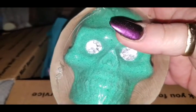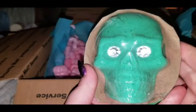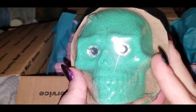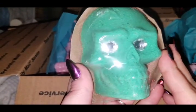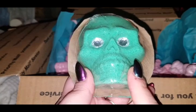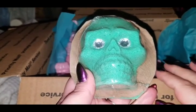Oh my god! I love these! Oh man, these are so freaking cool! I love these, man. I did my last two and I was like, I should have saved one. These are so awesome. I love the crystal eyes. I actually kept my crystal eyes with my last two bombs and they're in my book.